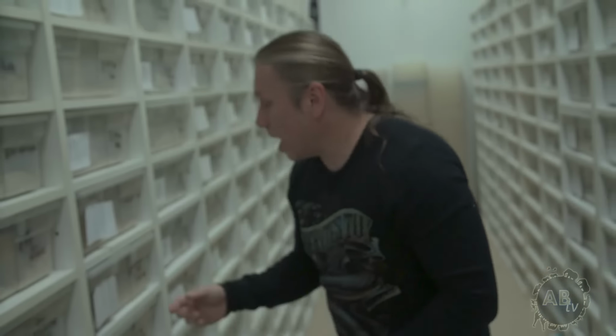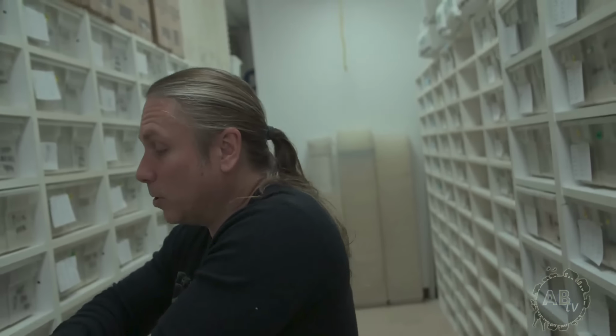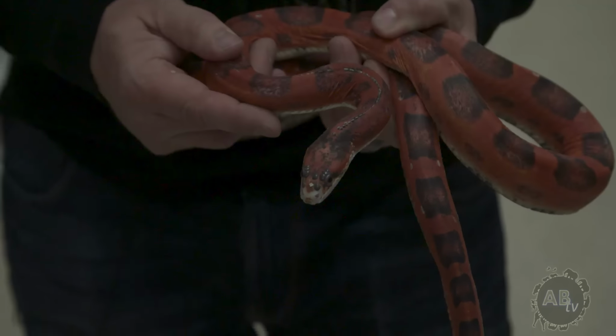All right. Oh, what? I already showed you guys a scaleless Texas rat snake, but I have to show this one off. Remember when I was talking about how we're breeding for specific colors? Take a look at that little monkey right there.